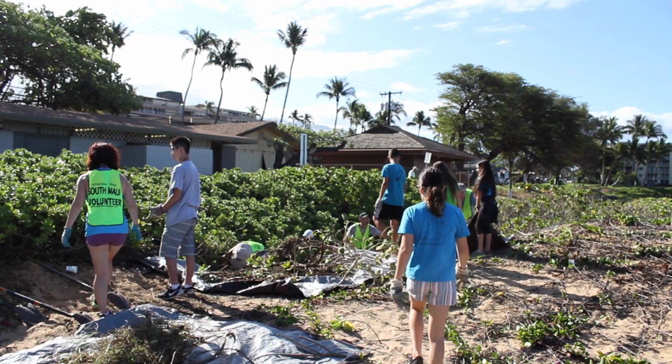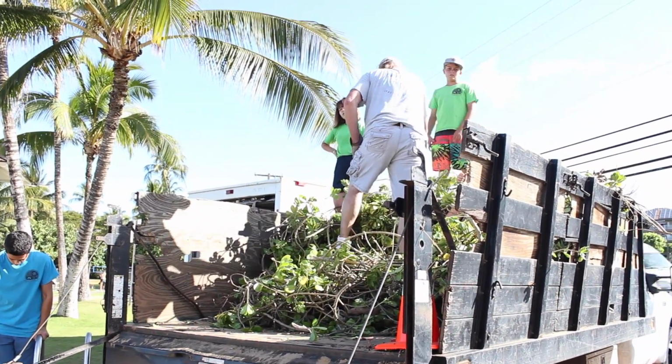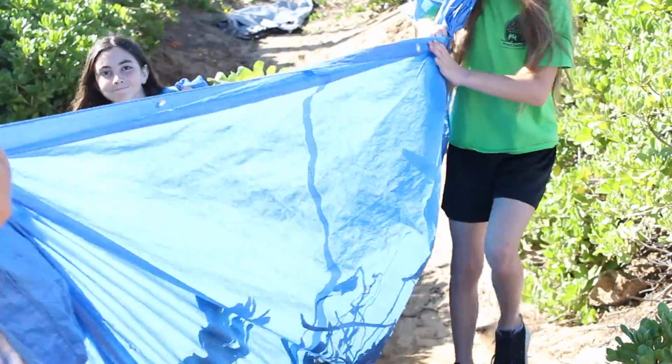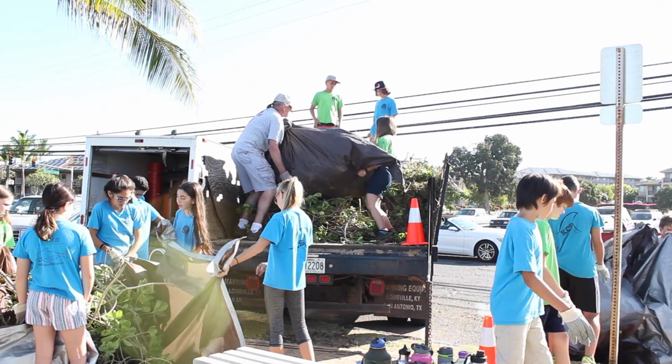Kihei Charter students have been coming out to help the South Maui Volunteers for about 3 or 4 years. We come every Monday, and they work for a couple hours in the morning, usually 6th, 7th, and 8th graders. This has been a great program for Kihei Charter kids to be involved in. The students really get to learn about beach erosion and how this work protects the sand dunes. It really helps them be a part of their community and helps them make a difference.